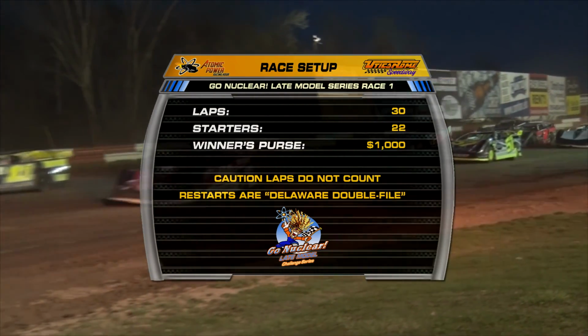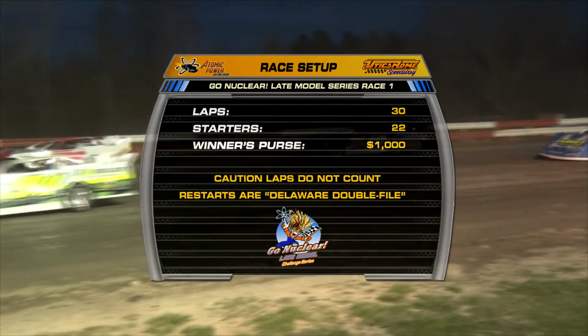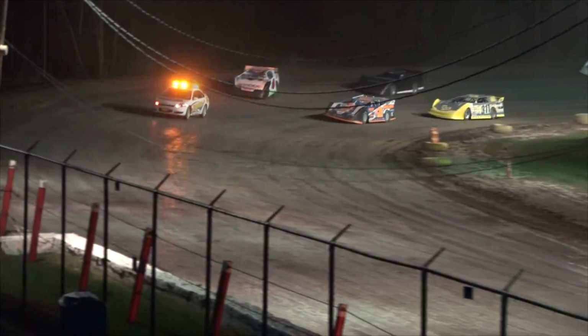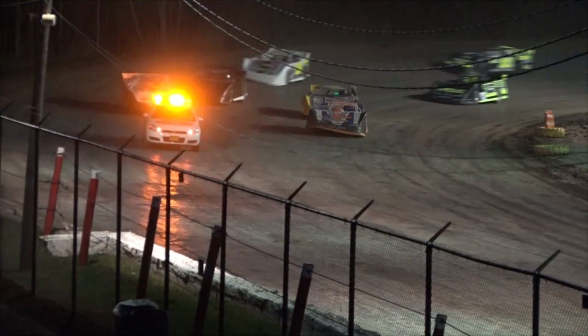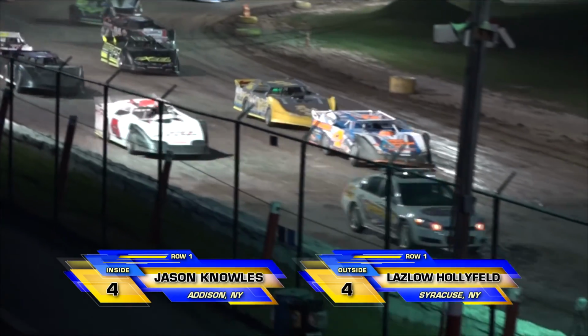Right. 30 laps, 22 cars will take the green. $1,000 goes to the winner. Restarts are that Delaware double file, like Paul told us about a little earlier. So the field is set. 22 cars ready to take the green, and for most of these guys it's not even just their first race, but first time on the racetrack.